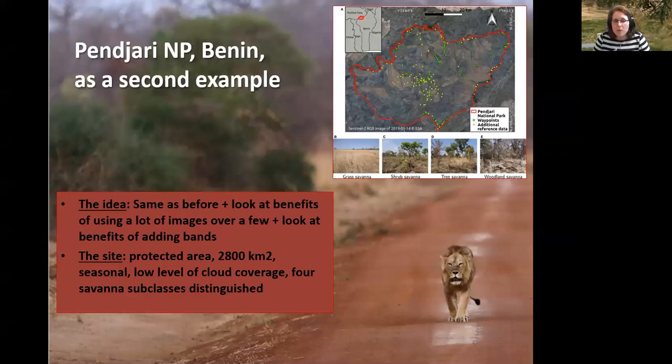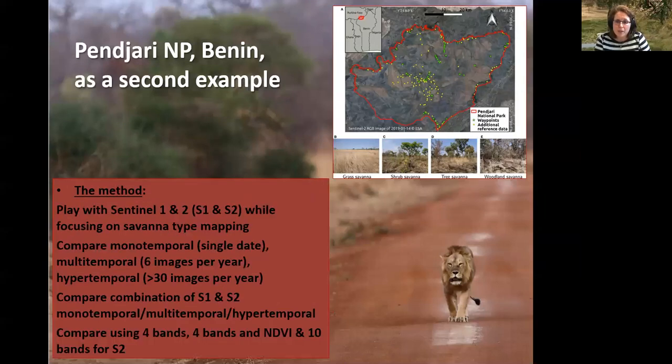So here we compared the benefits and the cost of having just one image versus a few images versus the whole time series. And we also looked at the benefits of adding bands. So if you think about Sentinel-2, it captures information in a number of bands. And to do your classification, you can use some of the bands or all of the bands. And of course that has a computational time cost. So we're trying to see what the benefits are of considering all of them versus just some of them.